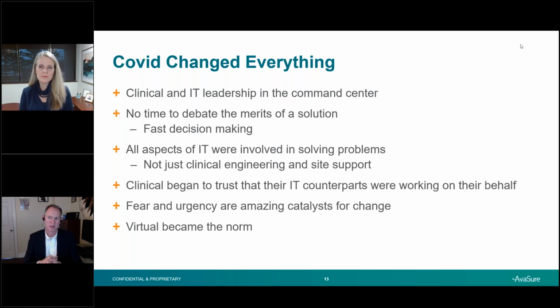And another thing that was crucial, I think, in building trust was that the clinical and IT leadership were shoved into a room, sometimes physically and sometimes virtually, in order to come up with solutions to a problem, understanding what that is, and then coming up with an action plan that could be executed by the IT or clinical staff, depending on who had to do what. And so this went throughout the pandemic, right? And we're hoping it's over, but we can't rest on our laurels, right? But that relationship that was built there was very important.